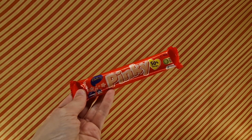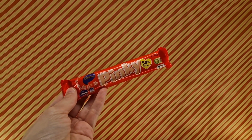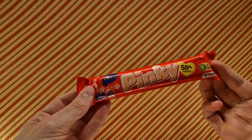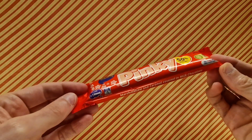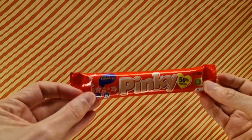We have Pinky. No brain, but just Pinky. But not that Pinky. This is Cadbury's Pinky. This Herald's from Australia. This is something I've never tried, but I thought I'd give it a try because I actually stumbled across one. And if you've ever wondered what a Pinky is, because in the UK not a common thing, it's marshmallow and caramel covered in milk chocolate.